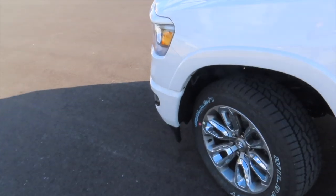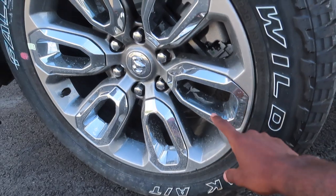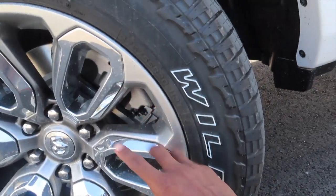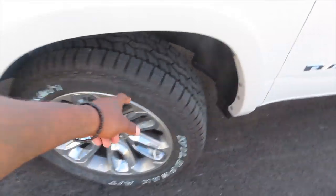Let's dive into it. These wheels right here, of course, if I was to get them, they gotta go. They're 275s on both the front and the back, and this is all-wheel drive. But those would definitely go.